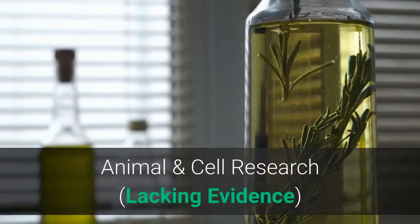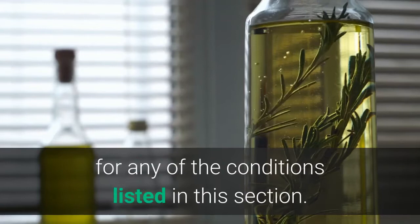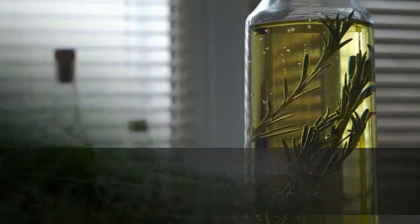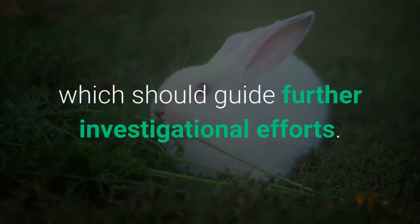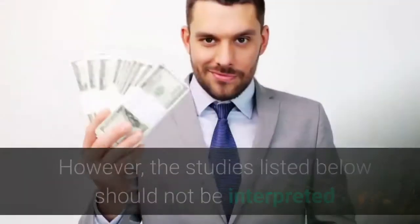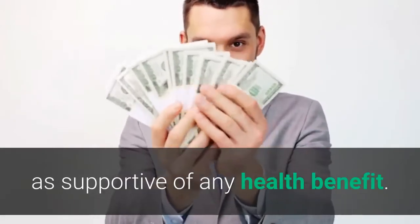Animal and cell research, lacking evidence. No clinical evidence supports the use of rosemary for any of the conditions listed in this section. Below is a summary of the existing animal and cell-based research, which should guide further investigational efforts. However, the studies listed below should not be interpreted as supportive of any health benefit.